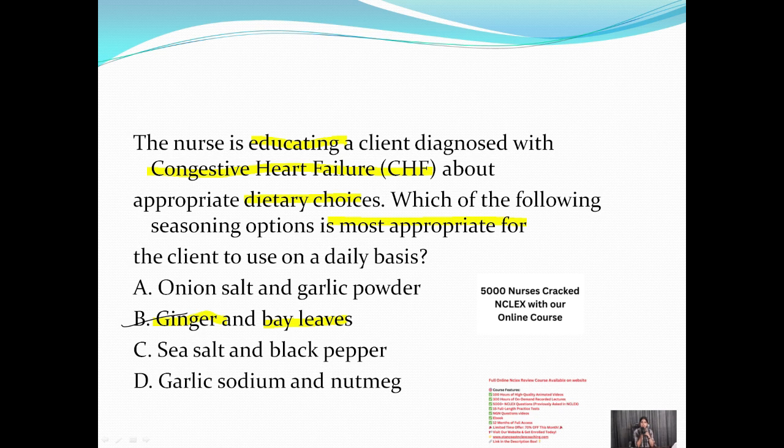A. Onion salt and garlic powder. Onion salt contains added sodium, and even garlic powder can sometimes include hidden sodium, not suitable for daily use. C. Sea salt and black pepper. Sea salt, although marketed as a healthier alternative, still contains sodium and should be avoided in CHF. D. Garlic sodium and nutmeg. Garlic sodium clearly adds salt content. Nutmeg is neutral, but doesn't counteract the sodium.